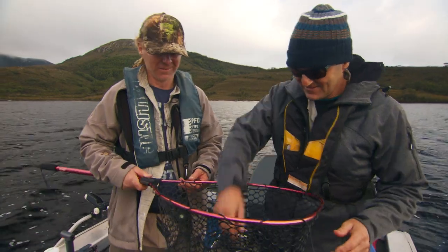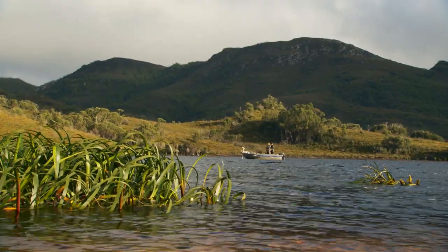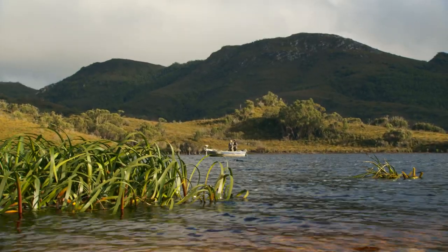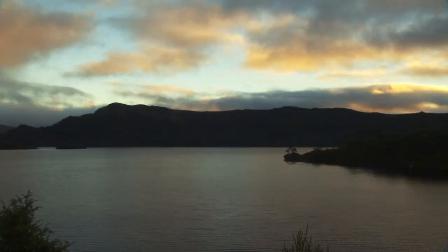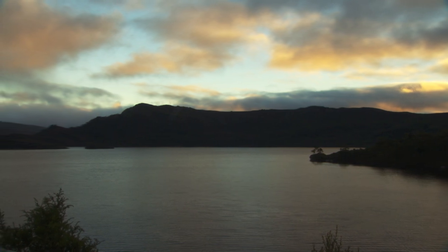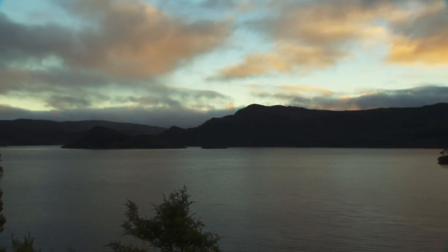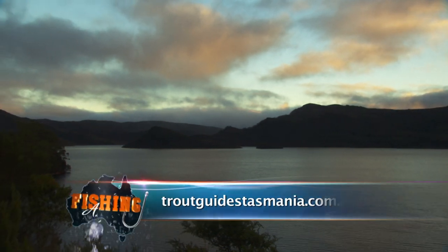It really is. It was time to call it a day, and Lake Pedder had lived up to its reputation as a trout fishing haven. And wherever you may be fishing around Tasmania, there's a group of professional trout fishing guides that can help you achieve your trout fishing goals no matter what your skill level.